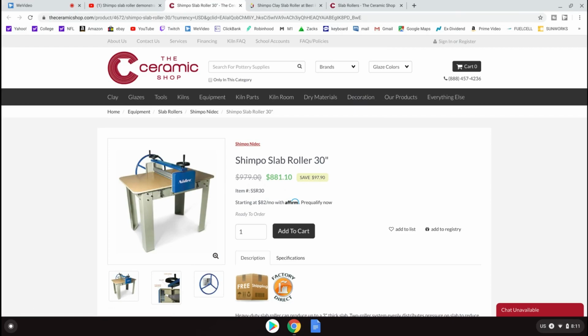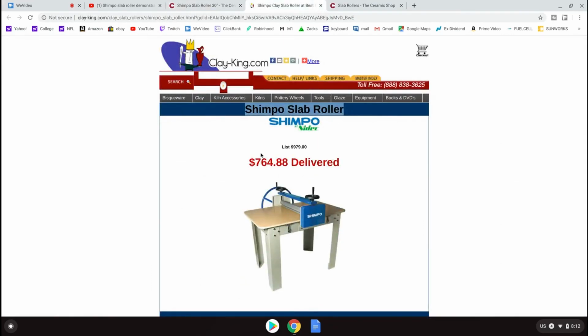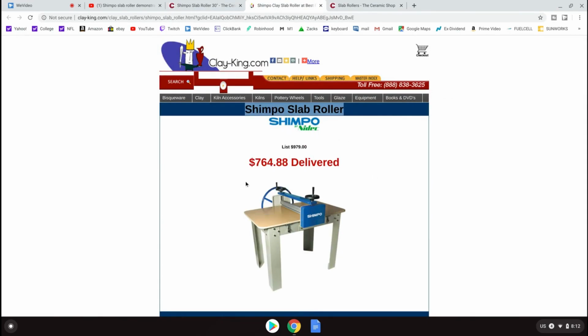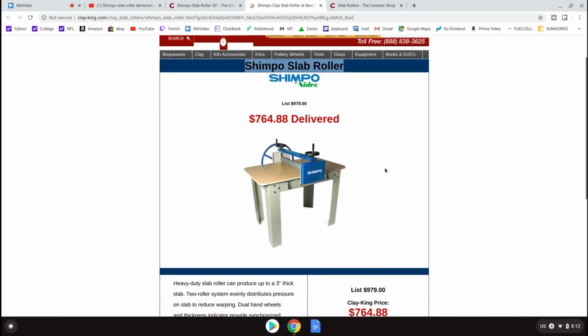$881. Manufacturer's suggested retail $979. A little bit of research I did here. Looks like the table and the roller are split about 50-50 in cost. So $400, $500. I found another site here, clayking.com. Just got it listed for $764 delivered. Again, that's with the table. They have the same manufacturer suggested retail, $979.